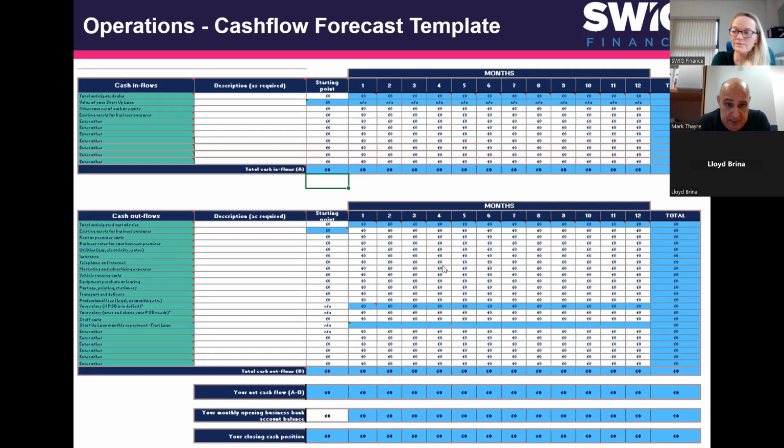If it's a big push at the beginning, it goes in the starting point. If it's spread over the course of 12 months, we would expect it to be showing in the month that you're predicting to spend that money.